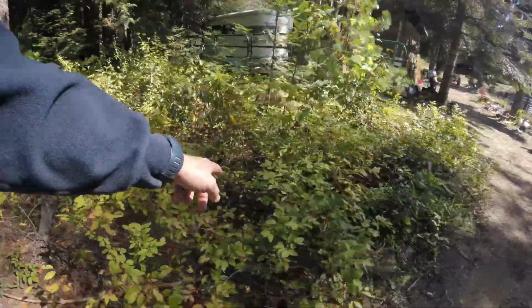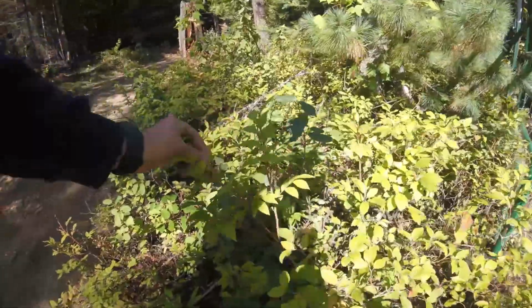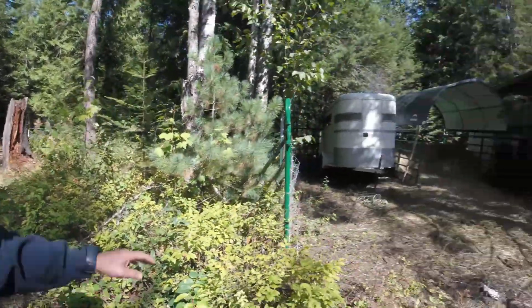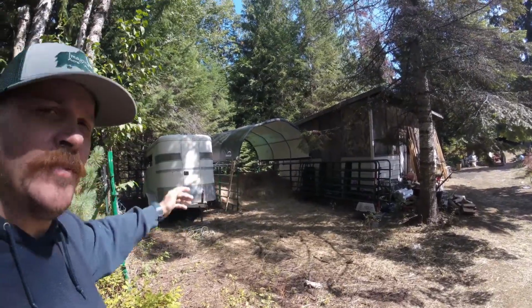Oh, this is Huckleberry. There's some decent bushes here too. Some decent Huckleberry bushes here. This patch did expand over to here, kind of next to the cabin here. Nothing I could do about that.